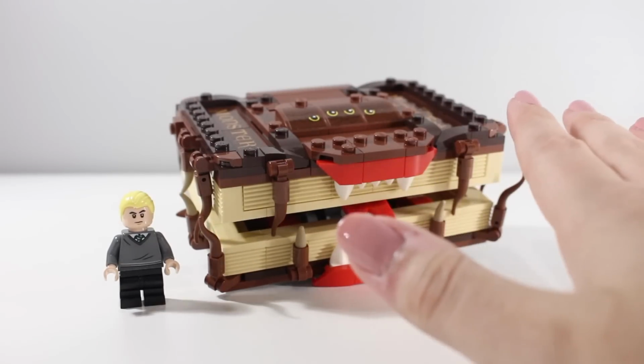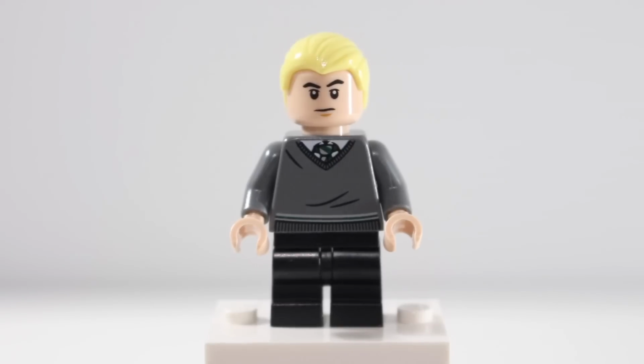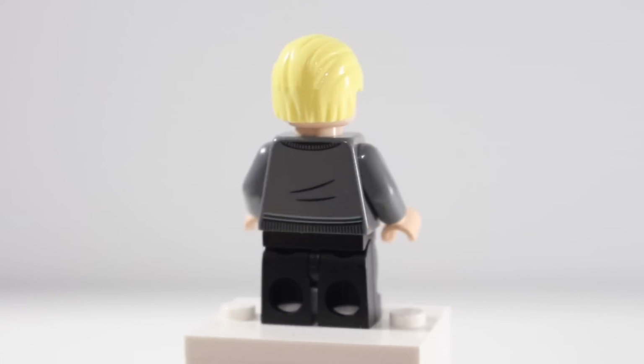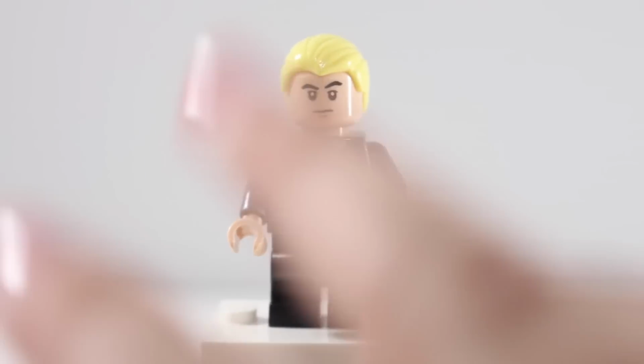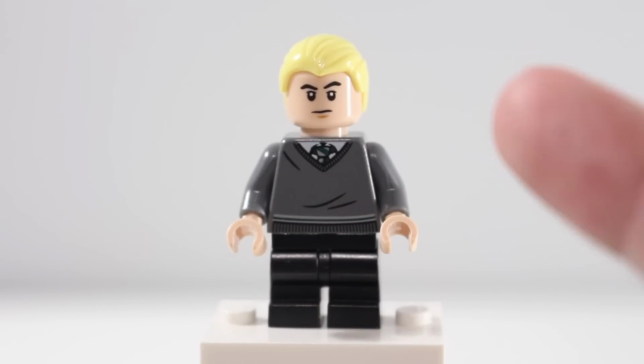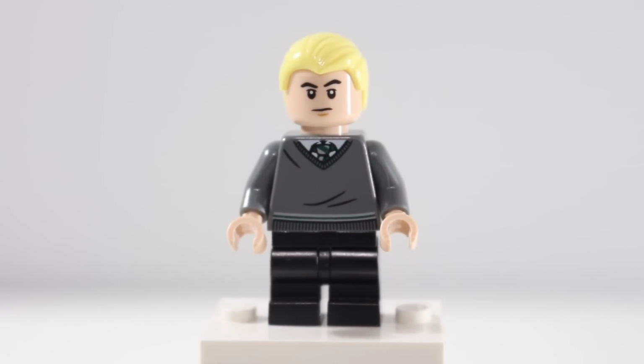But before we take a proper look at the book, let's start off with Draco. We get one minifigure in this set, and that is Draco Malfoy. While he technically is an exclusive variant, because this is an exclusive combination of parts, he's definitely not exclusive. Black legs, seen before. Slytherin torso, seen before. The face is from the 2020 wave of sets, and the hairpiece was used on all of his older variants.